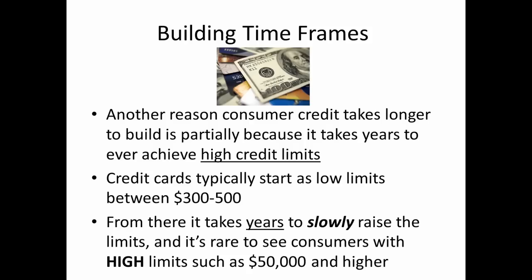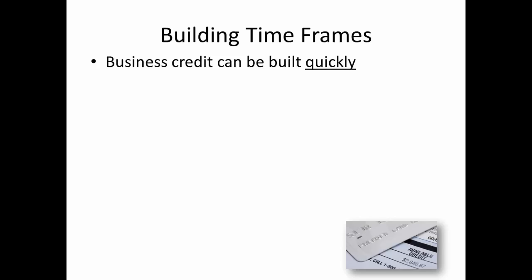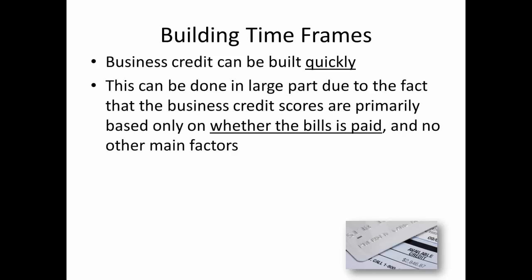The bottom line is you might start with a $500 limit consumer credit card, and it might take you three to four years for them to bump you from a $500 limit to a $1,000 or $2,000 limit. These companies don't considerably raise your limits in short periods of time. It usually takes years and years of paying as agreed, establishing your credit, to really start getting into high limit consumer credit cards. But business credit can be built quickly. This can be done in large part because business credit scores are primarily based only on whether the business pays its bills on time. No other factor.